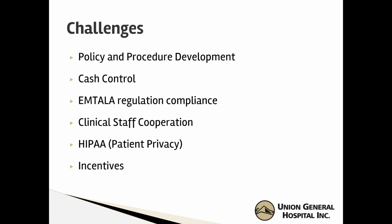Next slide. So some challenges that we had as an organization, I want to bring out because I know that you may experience some of these same challenges. Policy and procedure development, we didn't have any here. We had quite a few policies and procedures in the business office related to financial assistance, sliding payment scales, etc. Some drove how we did business with certain vendors, but little as it relates to collections, specifically time of service collections. We had basically zero there, and so nothing on paper. So we had to get together as a team and start those from scratch.